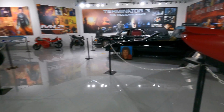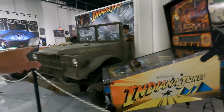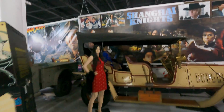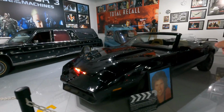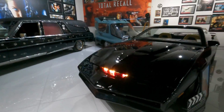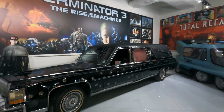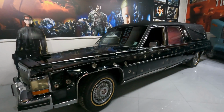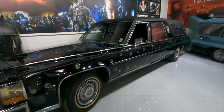So we'll walk around and look and see. They got a lot of stuff. We've got Mr. Bean's car over there. Got some stuff from Indiana Jones here. Shanghai Knights car right here. KITT convertible. I didn't even know they had a convertible on the show. Terminator 3, Rise of the Machines. See all the gunshots, all the bullet holes, everything in it.